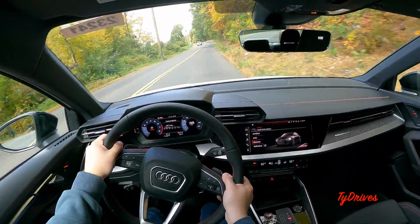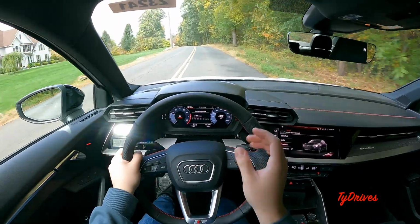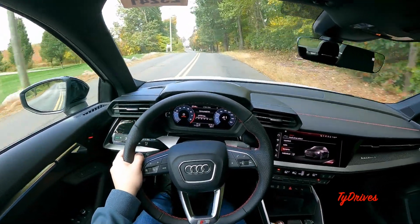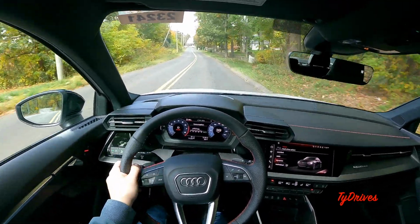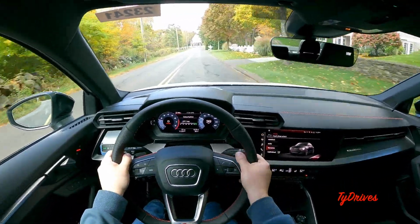Obviously, you guys know my thoughts on this transmission. Absolutely fantastic transmission. It shifts lightning fast when it needs to, and it's very, very smooth, except for sometimes at lower speeds when shifting.